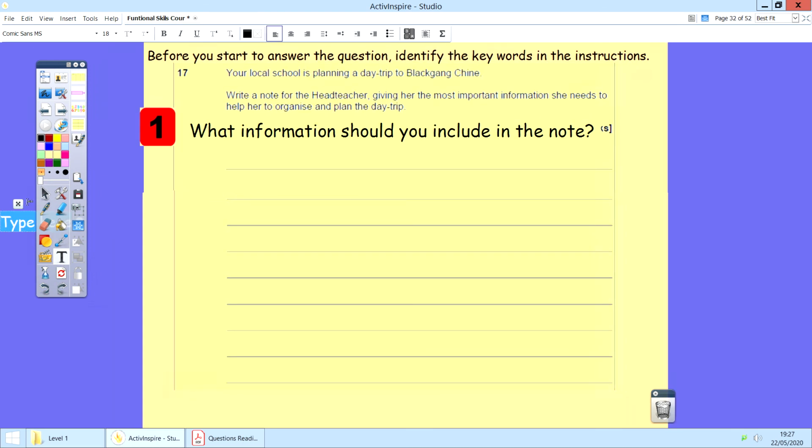So we need to know, what did we say? We needed to know opening times. Let's put that here. Opening times. We need to know how much it costs, because don't forget, we've got 1 free teacher's place for every 10 paid children. So we need to know how much everything costs, so that we can work out how many people are going, so that we can work out how many staff we need to take, for example, and how many get in for free. Okay, so again, we need to then think about the special group costs.